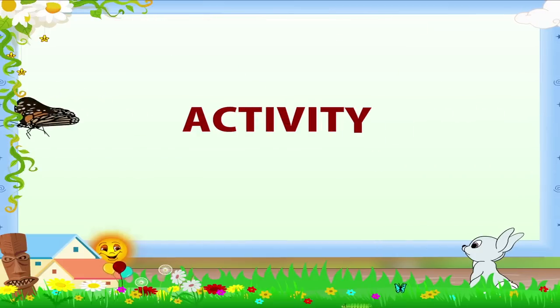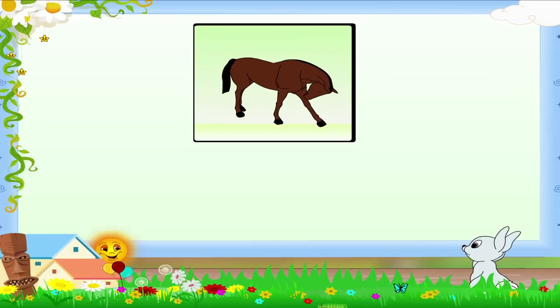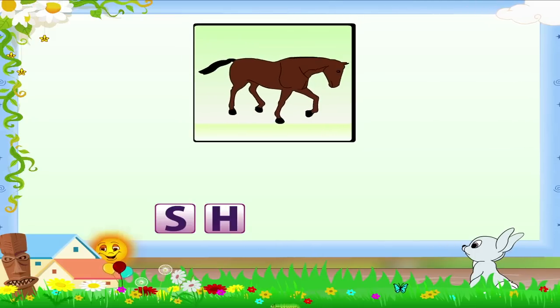Here is another activity. Look at the picture and rearrange the letters to form a new word.